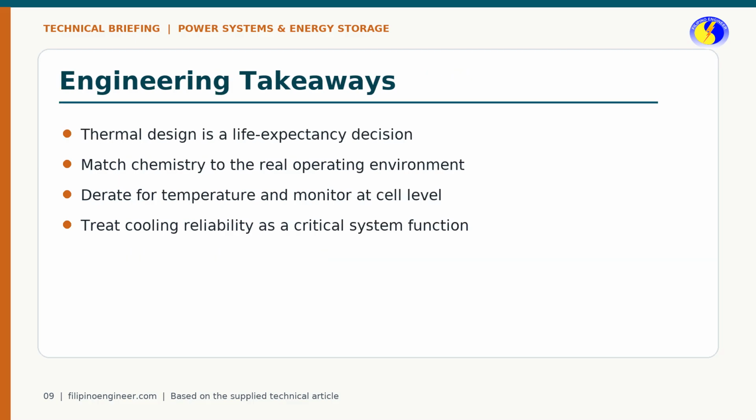The central lesson is straightforward. Temperature affects immediate efficiency and capacity, and it also drives cumulative, largely irreversible aging. Select chemistry using the real site environment, not only nameplate conditions. Apply standards-based temperature correction and realistic replacement assumptions. Design the enclosure, cooling, charging, and monitoring system as one integrated thermal strategy. In hot climates, active thermal management is not an accessory. It is a primary reliability and life cycle design function.